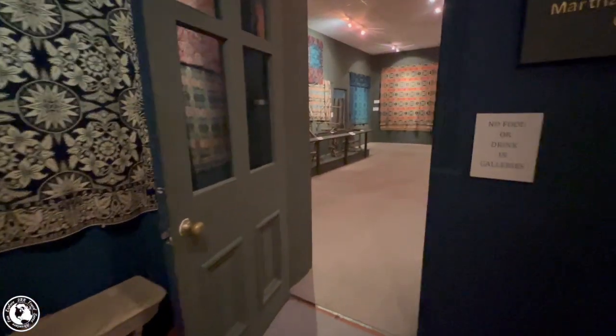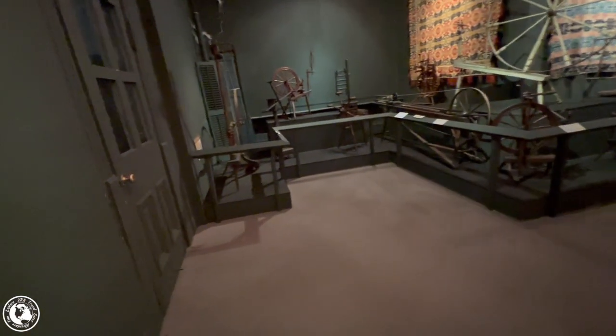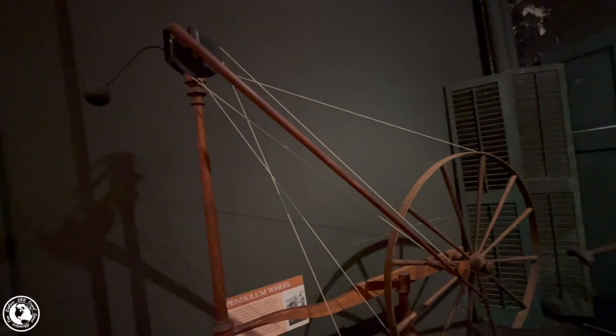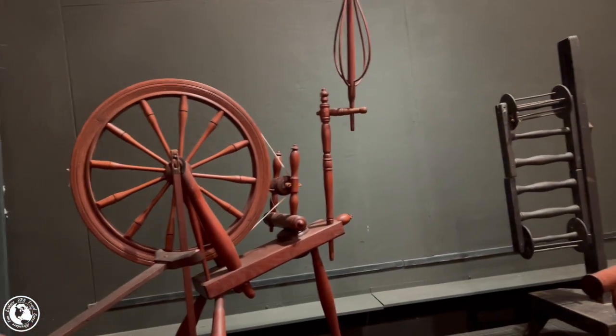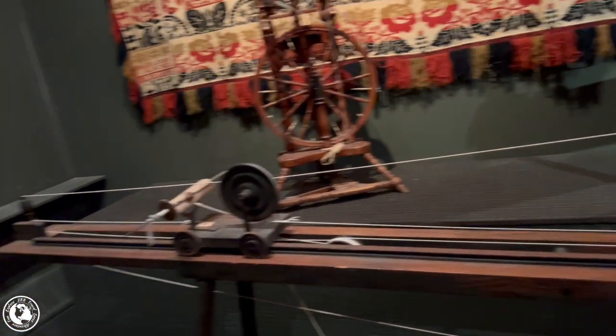Let's go in here. Oh, now I can really see some. These are some amazing spinning wheels. Take a look at this. Wow. This is a pendulum wheel. I have never seen it. A wool wheel designed to allow the spinner to sit while spinning. That's a flax distaff up there. Skein winder.